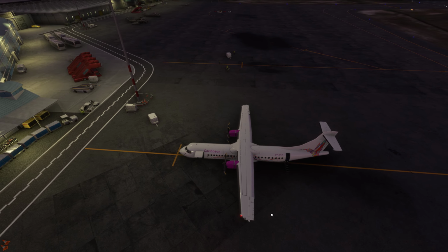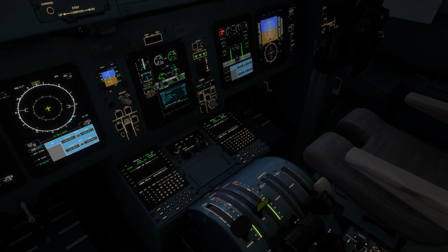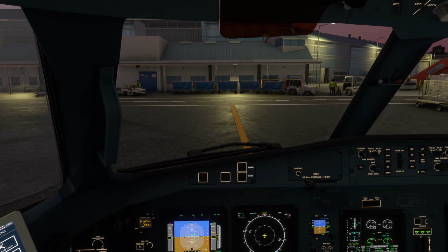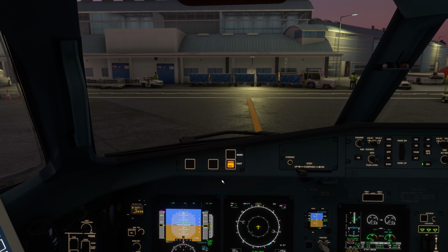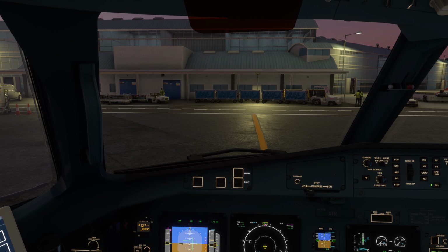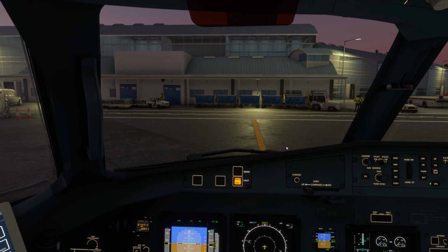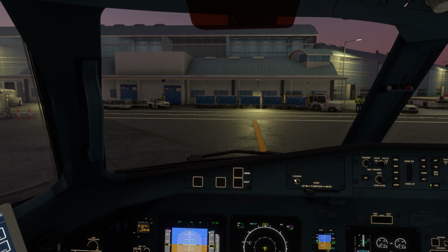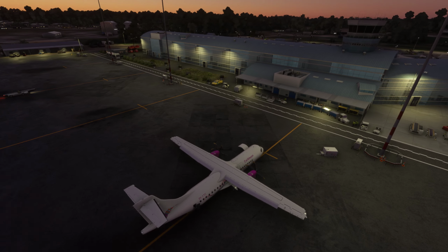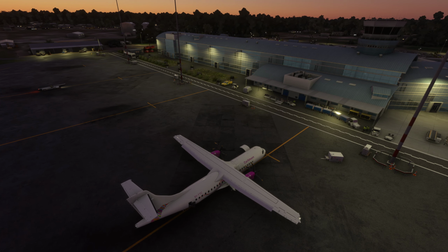So, actually, before I do this, now that I have ground power, I need to put the number 2 engine into fuel cutoff, because otherwise my ACARS won't show the flight ended. Alright, 183 feet per minute, which is a little firm, but at the same time, you know, I'm pretty comfortable with that as a landing.